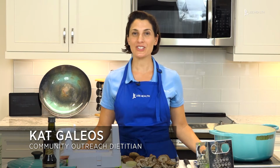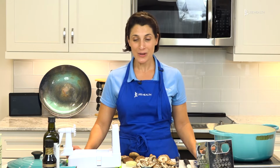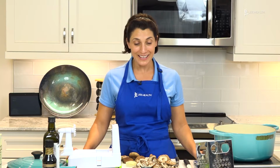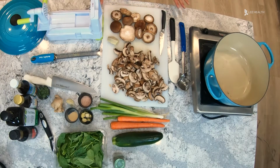I'm a community outreach dietitian here in Southwest Florida. Today we are here at the Oaks Welcome Center at Cypress Cove. I am going to be making a delicious soup today. This is going to be an immune-boosting, belly-filling, healthy soup. So right now I'm going to go over the ingredients before we get started.